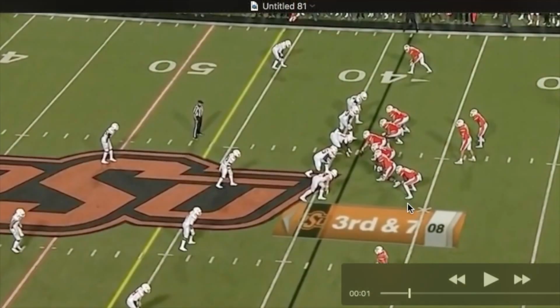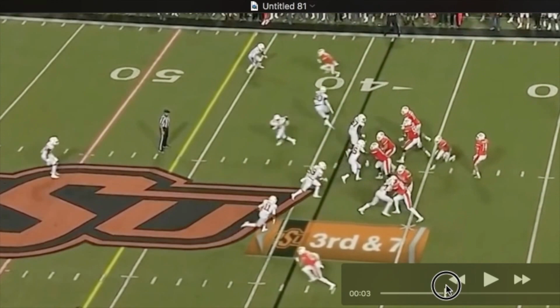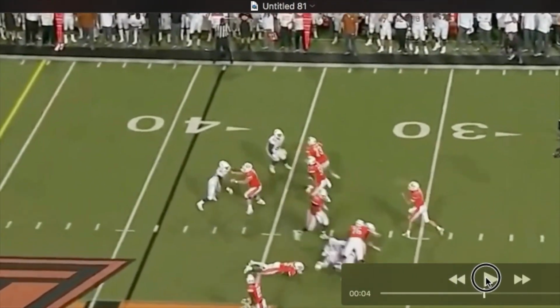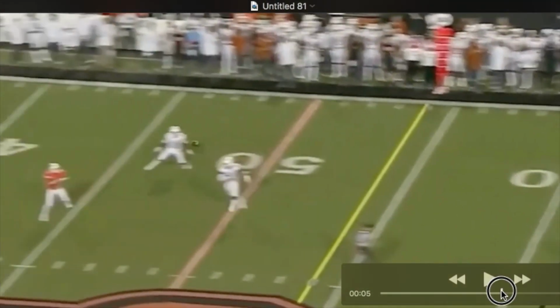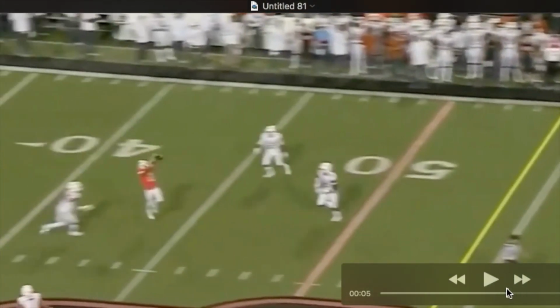Watch him sit this down between the safety and the DB, or the corner. And this is all about trust and reading the coverage between he and the quarterback for sure. Love to see he and Lamar get on the same page this way. He's the kind of receiver, he's just so fun to watch, but he gets in a rhythm. Here he is again, goes up and snatches the football. He knows exactly where the safety is.